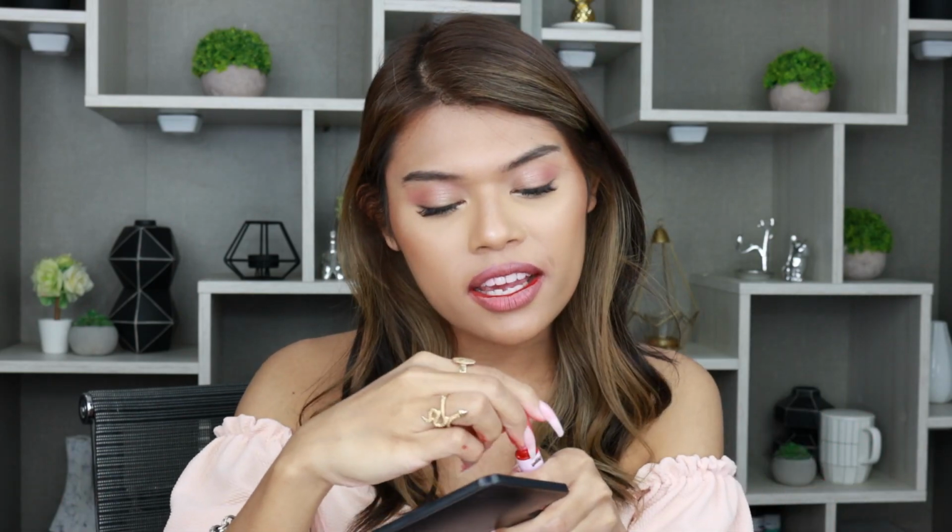So this is in the shade... Alright, Mako. So this is in the shade, it's kind of mixing with the other shades. So you know what, Mako Curls?